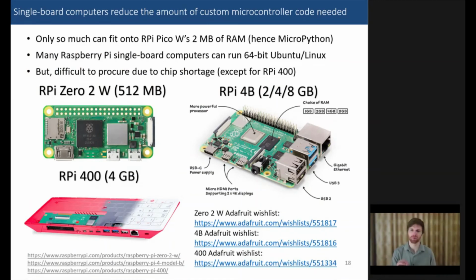Next, I want to talk a little bit more about the design decision for the microcontroller. Single board computers reduce the amount of custom microcontroller code that you need. Like I said, only so much can fit onto the 2 megabytes of RAM on the Pico W, which is actually a lot as far as microcontrollers go, and so you need something like MicroPython. Whereas many Raspberry Pi single board computers can run 64-bit Ubuntu, a Linux operating system. However, it's been very difficult to procure some of these single board computers due to the chip shortage. So we have the Raspberry Pi Zero 2 W, 512 megabytes, a very popular one for Internet of Things wireless applications, nearly impossible to get right now.